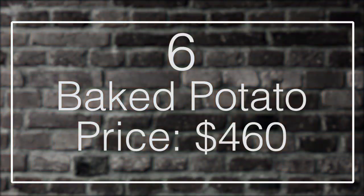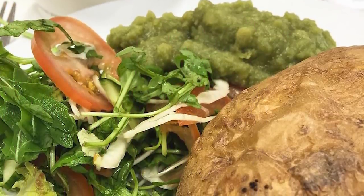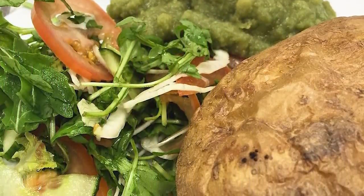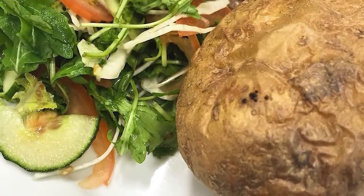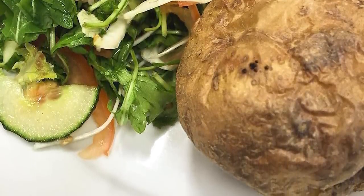Number 6. Baked potato. Price $460. Besides butter, chives, sour cream, cheese, bacon bits, and maybe some chili, how fancy could a baked potato be? After all, it's just a lowly potato baked in an oven for about an hour.